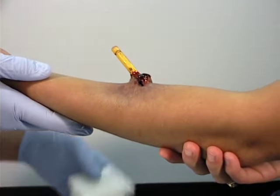Confirm proper circulation below the injury. Treat the casualty for shock by placing them on their back with legs slightly elevated. Cover the casualty to maintain normal body temperature.